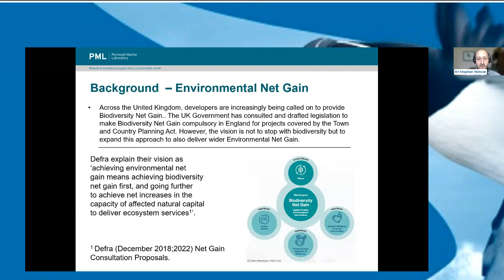So we heard at the start from Charlotte a little bit about net gain, but I just wanted to go back and talk a little bit about why environmental net gain in particular is important. Currently the UK is pushing for biodiversity net gain, but it's equally important that we begin to think about the wider benefits that might come from biodiversity. The DEFRA consultation, which was mentioned earlier, highlights that we should be thinking a bit further about including things like natural capital and ecosystem services. So there really is a need, I think, to go beyond biodiversity net gain and start thinking about how carbon capture and storage, climate change, health and well-being may be integrated into biodiversity net gain.